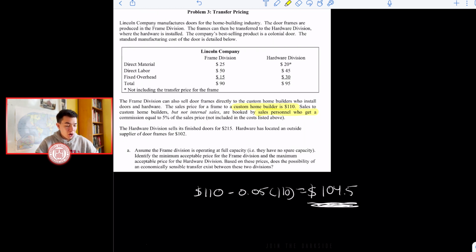And in the question, they also tell us that the hardware division, the other division of Lincoln Company, can buy frames for $102 from a different vendor. So if hardware can buy their frames for $102 and the frames division can only accept a price of $104.50, they can't make a market. They're not going to be trading with each other because one has a maximum price of $102 and the other has a minimum price of $104.50. So the $102 is a max, the $104.50 is the minimum, and they can't reach a price. They don't intersect. Therefore, they can't find a sensible transfer between these two divisions. If they did buy from one another, it wouldn't make sense. They would not be doing the most capitalistic thing.